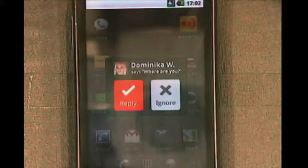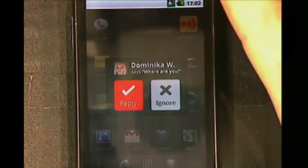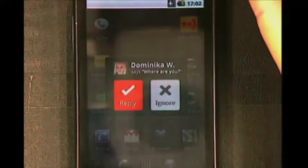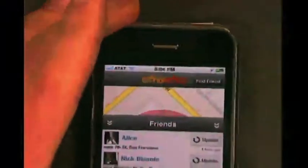Okay, so our location sharing is as easy as that pop-up right there. So basically what you see on that pop-up is somebody's asking, where are you? You can hit ignore or you can hit reply. And I'm going to walk you through a live demo on 2 iPhones. So let's switch the phones right now.